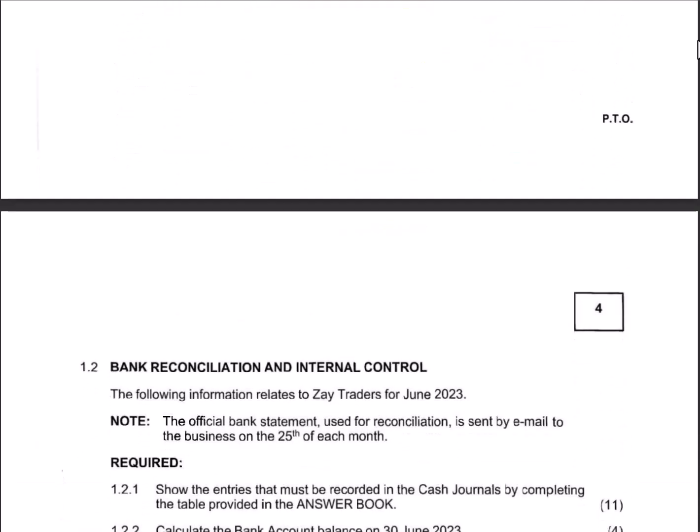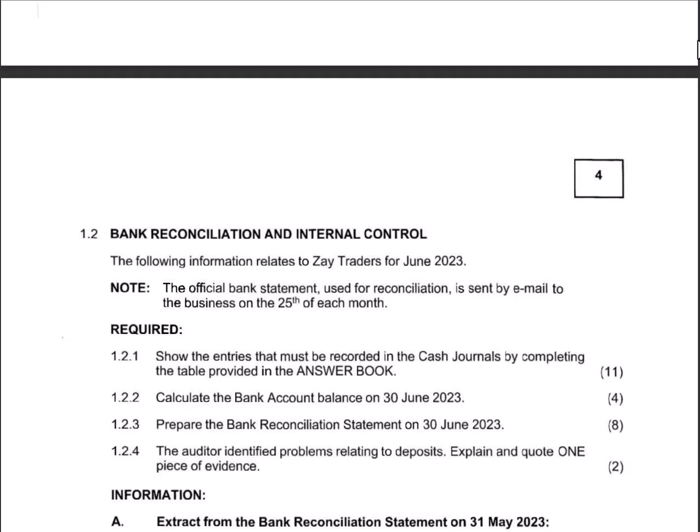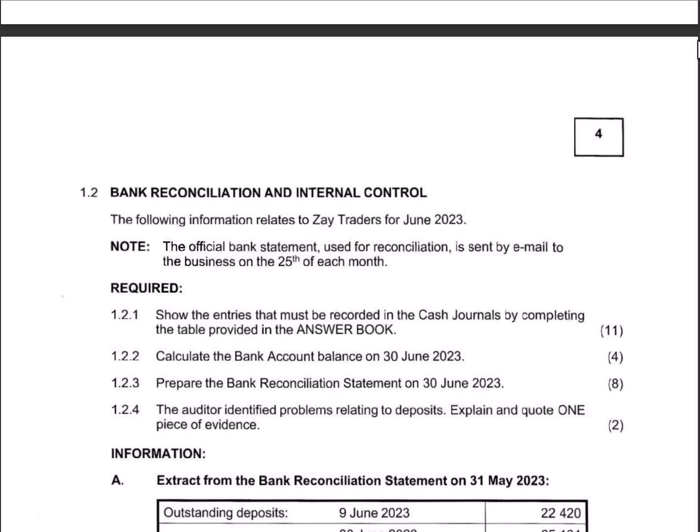Let's look at the second part of the question, bank reconciliation and internal control. It's always the case. The following information relates to the trader for June 2023. So basically, you're preparing a bank reconciliation for June 2023. Remember, bank reconciliation is done on a monthly basis. Note, the official bank statement used for reconciliation is sent by email to the business on the 25th of each month. That means there are still 5 or 6 days, depending on the month end, that are not included on the bank statement, but you do the reconciliation at the end of the month. So there will be some differences in balances, because the statement comes on the 25th, but you do the reconciliation on the last day of the month.